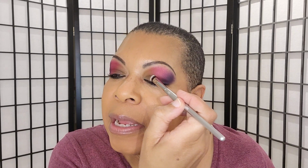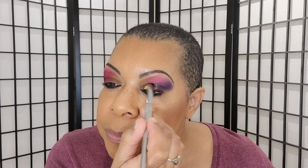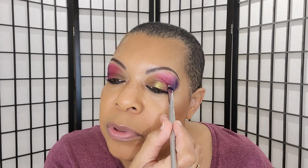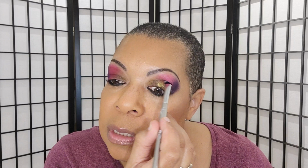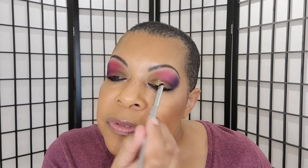I'm quiet, y'all, because I'm like, okay, so let's start down here. Ooh. I'm going to put this on a mobile lid for now, just so you can see what I was talking about. If I only put shadow on my mobile lid and blend it into the crease area, which is the socket, that's all you would see. This looks nice next to mushroom. So we're feathering it inward. That's the mobile lid. This is so nice though.